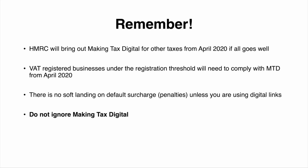If you're using digital links, they are actually giving a 12-month grace period to make sure you can sort everything out and the bridging software is properly submitting your stuff, and yeah, it's more of a hassle this way. But because of that, and because there's more chances of things going wrong with the digital link stuff, they're giving this grace period.